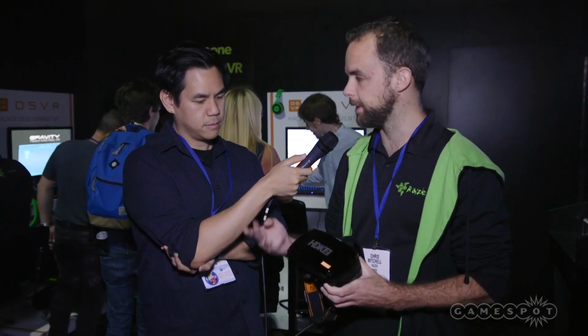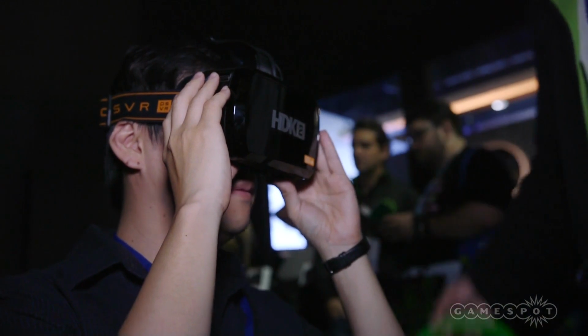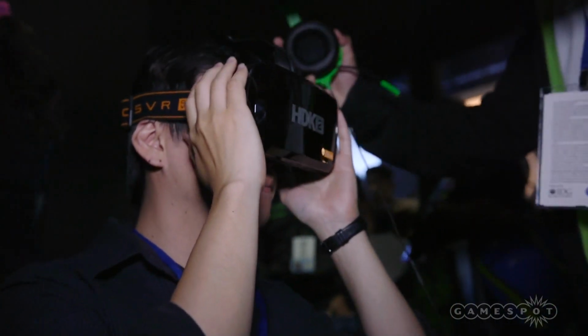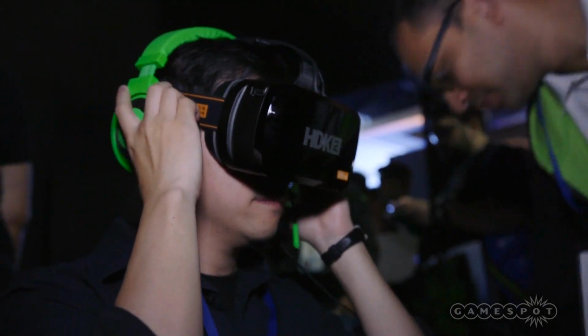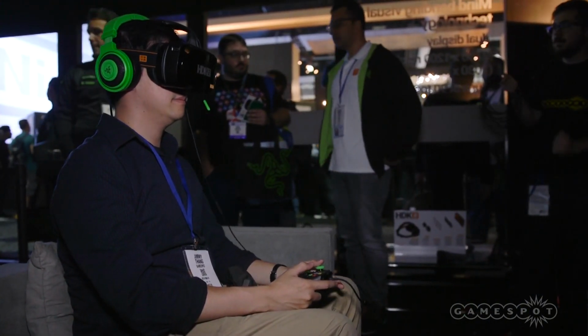So we just launched the HDK2. This is the latest version of our OSVR Hacker Development Kit, and this is the first hardware that's actually on par with the Rift and the Vive. We upgraded the display in HDK2 because it's a dual display solution. We've got 1080 by 1200 per eye, and it's a 90 frames per second display. So essentially, we're now looking at a display that is on par with anything out there.